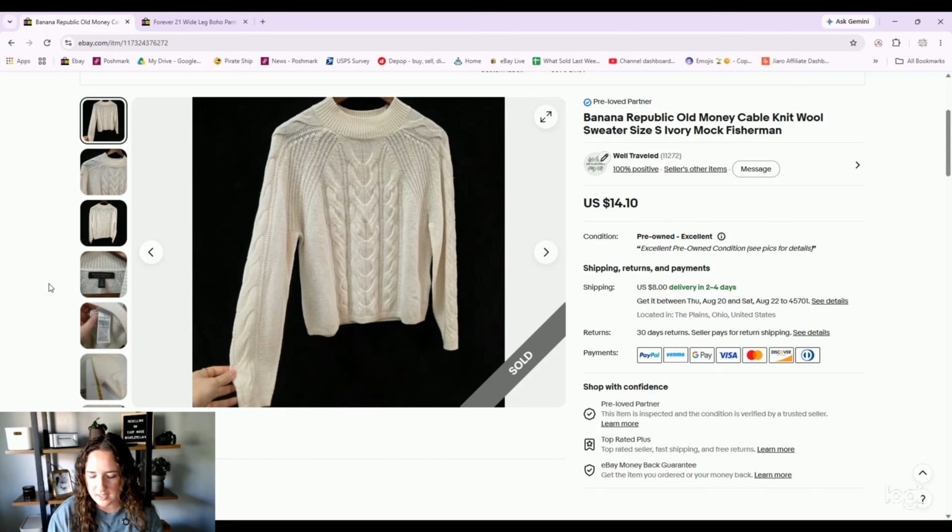And we even listed it in January at the peak of winter. Just didn't move. So this took 212 days to sell. I ended up dropping the price and it ended up selling for around $12. Ouch, on eBay, making my earnings $9.15 on eBay.